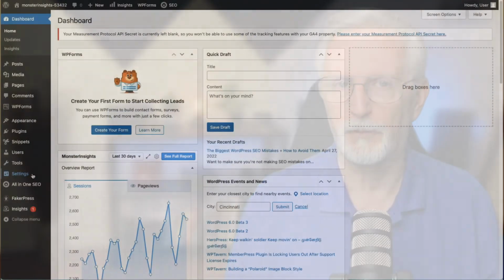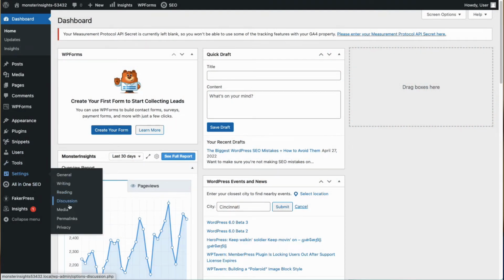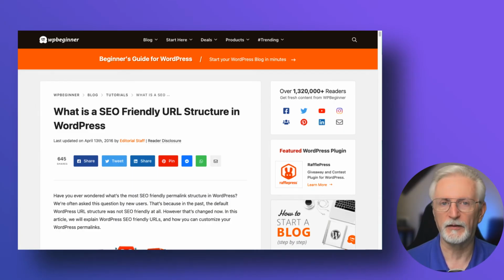So to change your permalink settings, head over to the admin sidebar and then go to Settings and then go to Permalinks, and you'll see your permalinks option. Now, using the post name option in most cases is the best optimization option. Be sure to check out the link to our article on what is an SEO-friendly URL structure in WordPress.